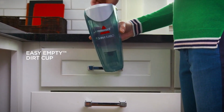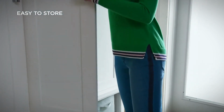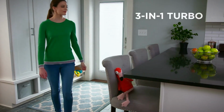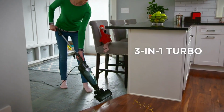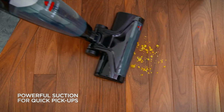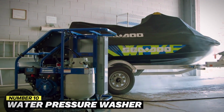But what truly sets this vacuum apart is its advanced technology. Thanks to its Wrap Defense roller bar design, you can set yourself free from tangled hair. Plus, with its compact size and maneuverability, you can easily navigate tight spaces and hard-to-reach areas with ease. Number 10. Water Pressure Washer.